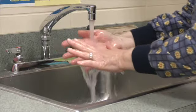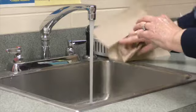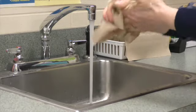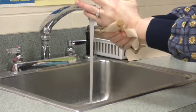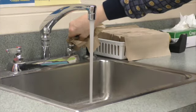Once you've rinsed all the soap off your hands, grab a paper towel or two, dry your hands, and then turn the faucet off with the paper towel to prevent germ spread.